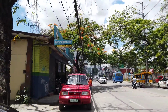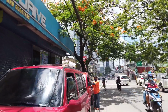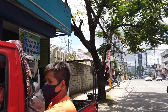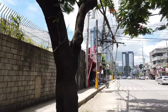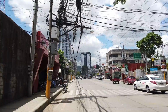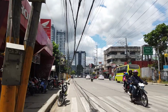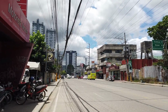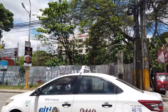The Eco Drive electric bikes and scooters, they're still there. So if you go straight up, that will take you to Banawa, and on the right side is Guadalupe. But right now our destination is Guadalupe, because there's a lot of requests from viewers that we will feature Guadalupe. So we'll just cross the street.